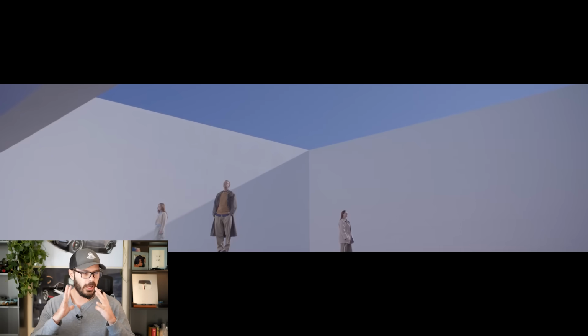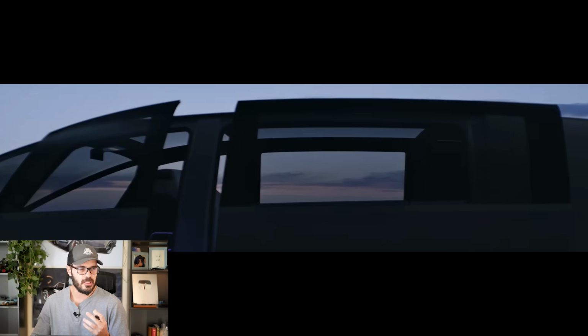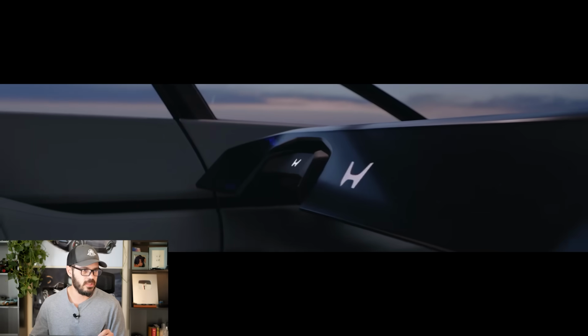It's very hard to explain, but usually when you have this type of product design vibe in your designs, you lose that automotive feel. But I think Honda did something cool here: they managed to put a lot of product design feel and vibe into their designs, but still retain that automotive spirit of the cars.